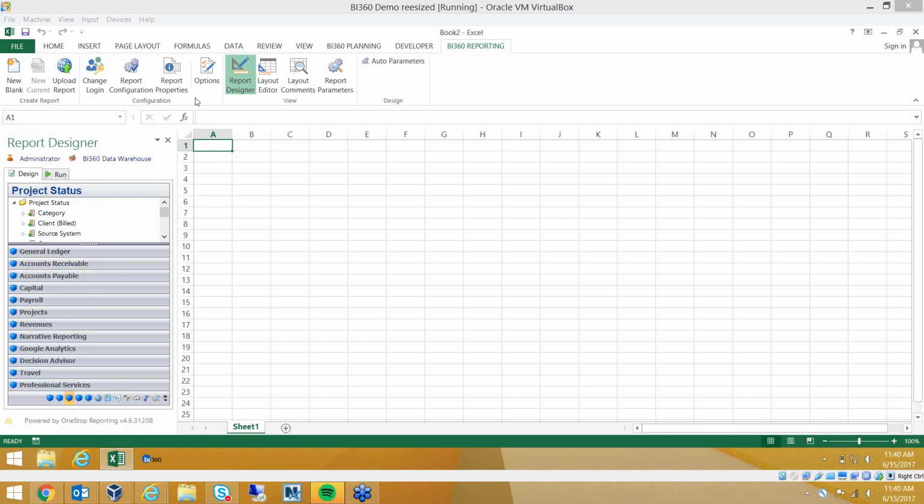So what I have on the screen is our report writer. And so I mentioned it's Excel based. And so the power of BI360 Data Warehouse is if you have multiple data sources, you can bring all of that into the data warehouse. So whether it's SL data or if it's payroll data or you want to bring in Google Analytics data to keep track of how many people visit your website.